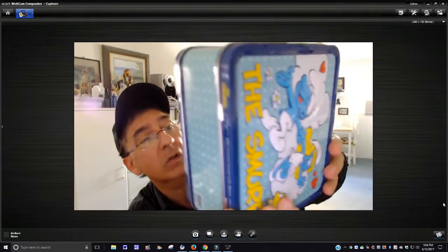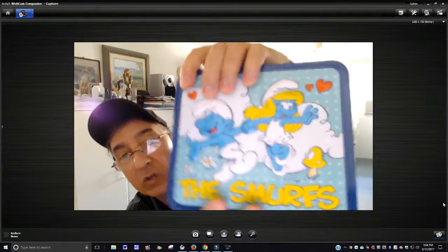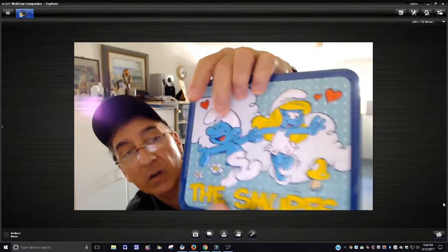I try to clean it. There's a little scuff mark. I don't know if that'll come. I don't want to use any abrasive stuff on it right on this guy's head here.